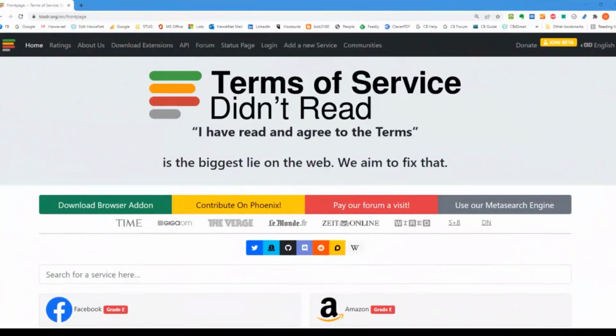Terms of Service; Didn't Read, the website. Let's take a look at it. On the main page, we have several places that we can go. We'll take a look at a couple of those, but not everything. And there are some buttons here. We'll talk about those in just a moment.